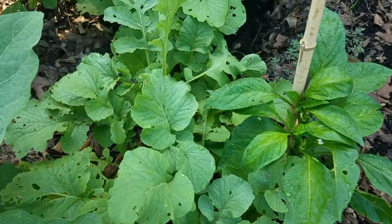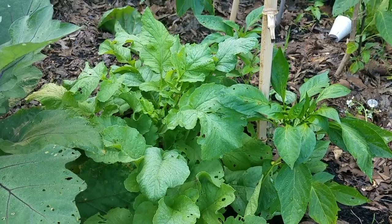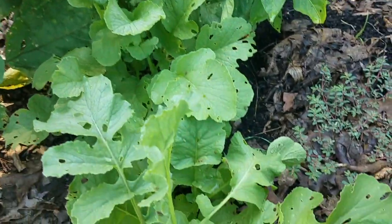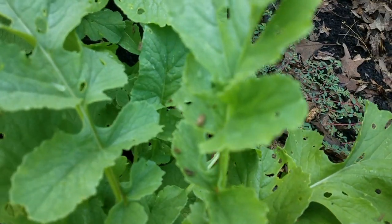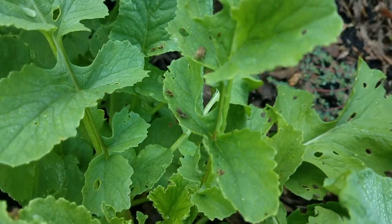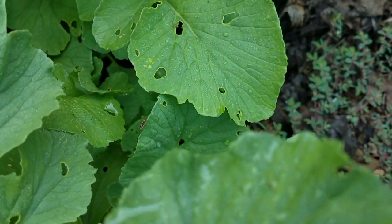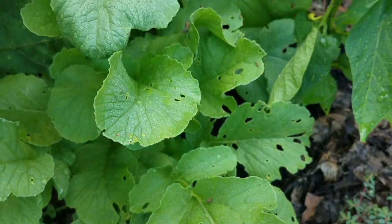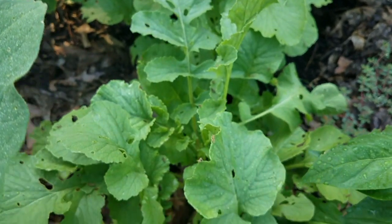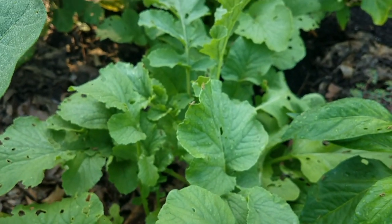I've left my radishes in here. I could harvest those, but I think they're doing a better service hanging out here because those little baby grasshoppers, look at this, they're everywhere. Those little baby grasshoppers seem to love these radish leaves. So I think they're making a pretty good decoy. They're keeping the grasshoppers away from some of my other stuff. So I'm gonna keep them in the garden.